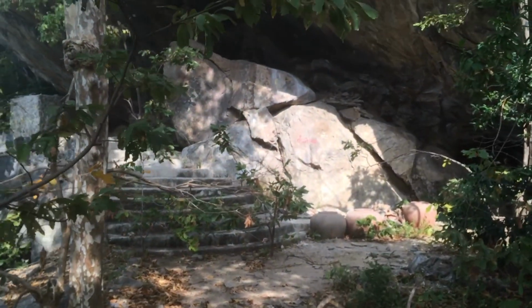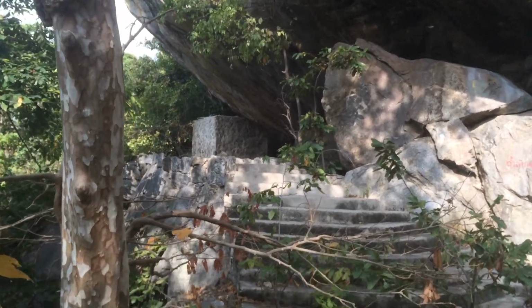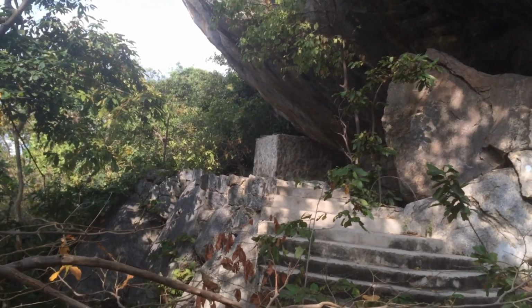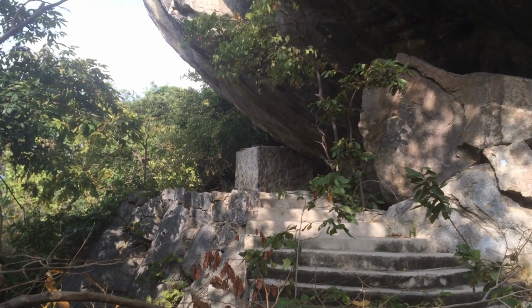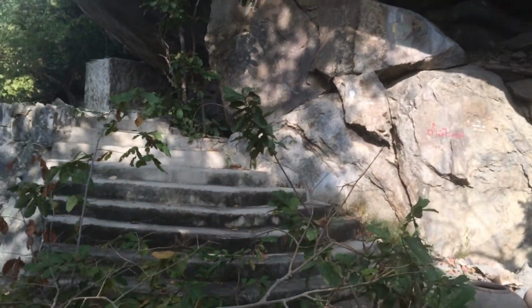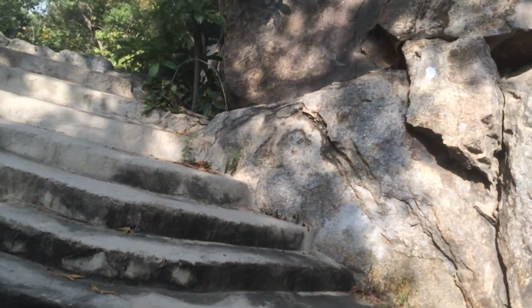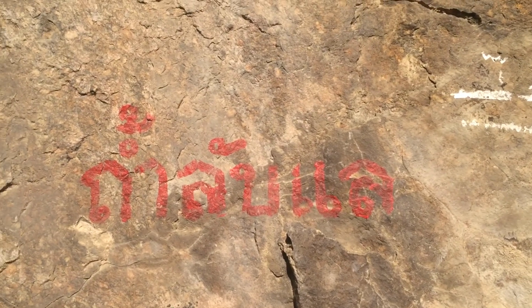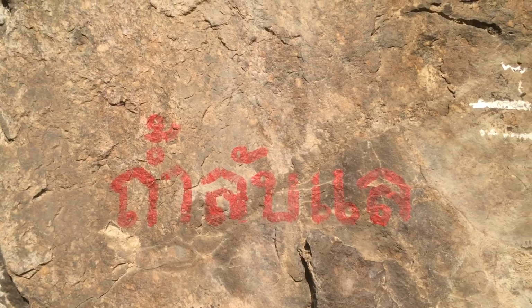So as you can see, there are steps that lead up to the major part of the overcrop of the mountain, and up at the top there you see this cube. We will see that in better detail in a minute. That is a cistern that is used to collect water. And it's likely monks lived up here in solitude for a while. Here we come to an inscription on the rock, and hopefully we'll have a translation for that later.